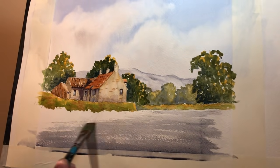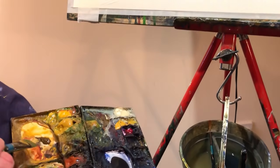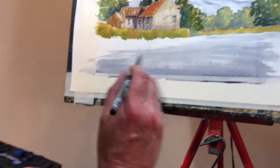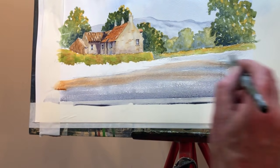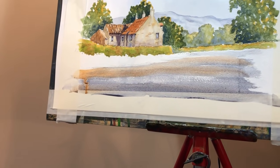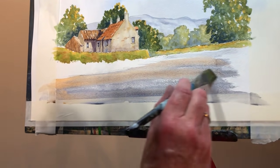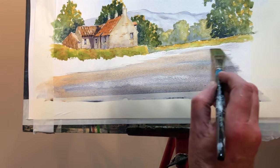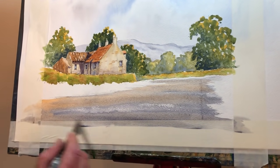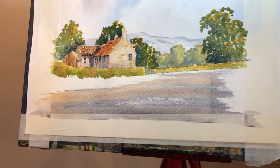Now working fairly quickly because while that's still wet, I want to get a little bit of light red on its own. When I say on its own, plenty of water into it, but no blue. And just a couple of strokes here and there. Wash out, squeeze out, and soften those colours together a little bit. There. Now, if I leave that to dry just for a couple of minutes, then I can do the grasses in either side.